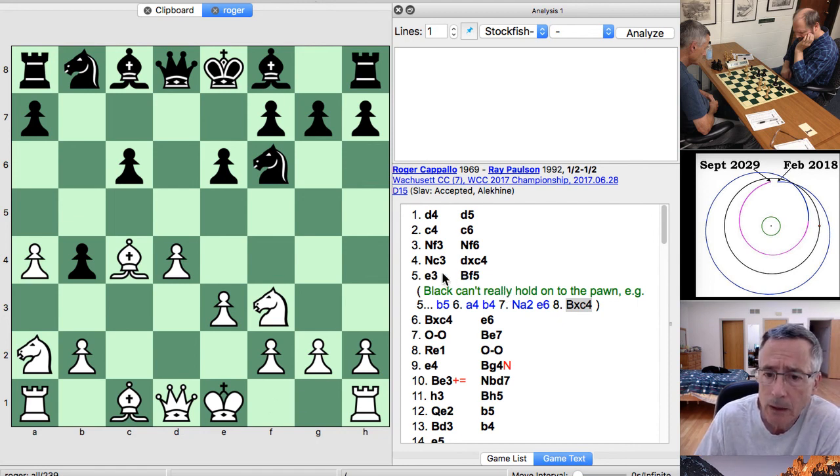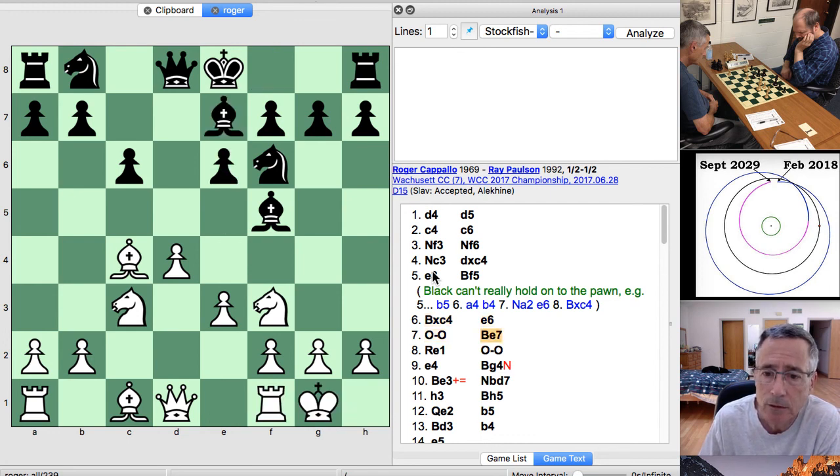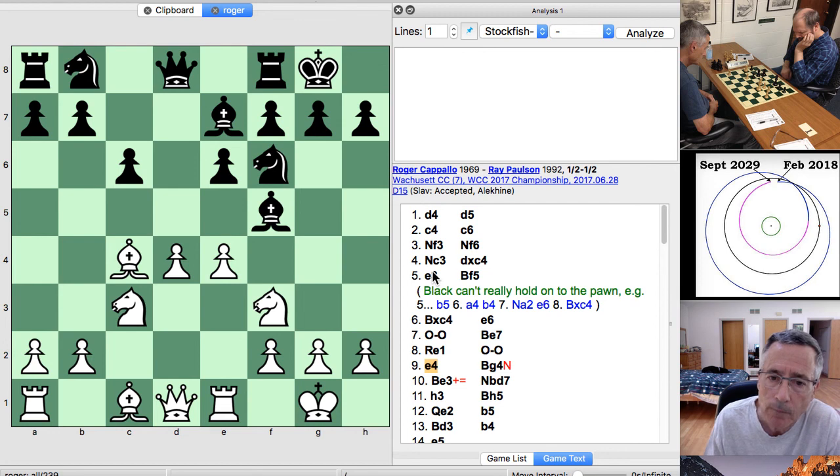So back here, instead of that, he played bishop to f5. So I went ahead and recaptured the pawn. He played e6. I castled, developed the bishop. I developed my rook to a central file. He castled. And now I have enough control over the e4 square. This was being threatened, of course, last move, that I can go ahead and play e4.